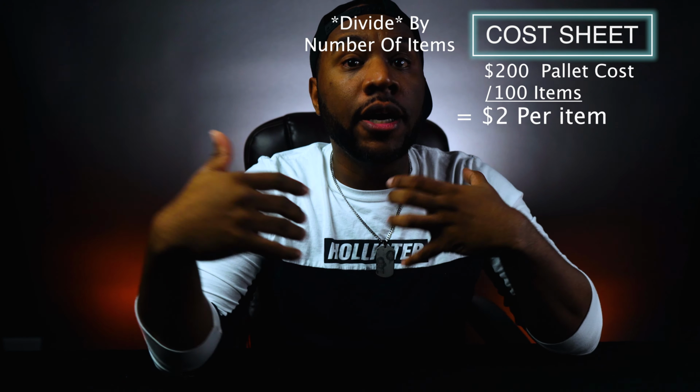Look at the average Home Depot pallet that I would purchase for $200. Let's say we had $2,000 worth of items on this pallet, and I say, okay, I need to make this much money per item. Let's say that amount is $5 per item. But we look at these items, and I may have an item right here that's going to make me $50, or an item that's going to make me $100, or an item that's going to make me $10. You have to associate a price with each of those items. That way you know exactly what your break-even cost is and what your profit is going to be for each one of those items.